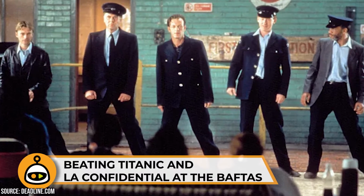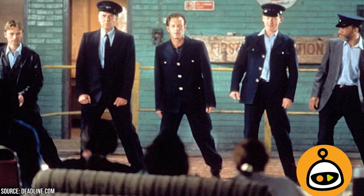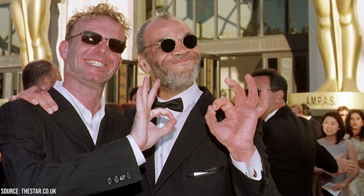Beating Titanic and LA Confidential at the BAFTAs. Few could have predicted that this modestly budgeted underdog film about amateur male strippers would dominate the awards circuit. But at the 1998 BAFTA Awards, The Full Monty pulled off a major upset by winning Best Film over heavy-hitting competition like LA Confidential and the box office behemoth Titanic.